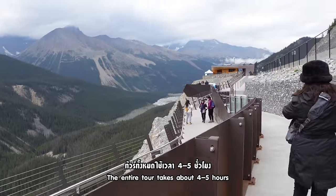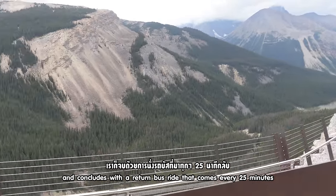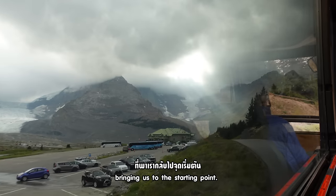The entire tour takes about 4 to 5 hours and concludes with a return bus ride that comes every 25 minutes, bringing us to the starting point.